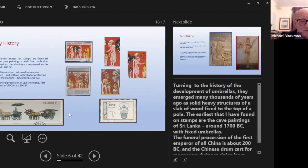Now we go to the early history. Well, the earliest history of umbrellas is shrouded in mystery, but they would certainly have been something very simple: a large wooden pole with a slab of wood nailed to the top. And they gradually developed from that. The earliest ones I've found on stamps are these Sri Lankan cave paintings. I don't usually like to have a stamp that has only got a very tiny umbrella, but in this case, needs must. I've enlarged them there so you can see them. They appear to be solid fixed umbrellas attached to the people, and the people are obviously important people, and that's part of their symbolism.